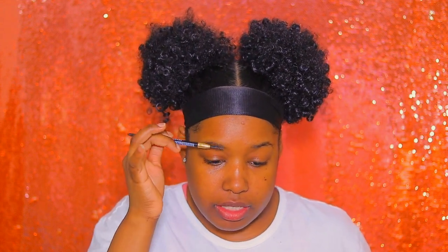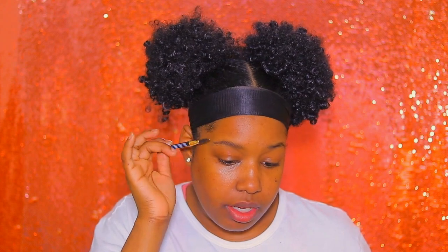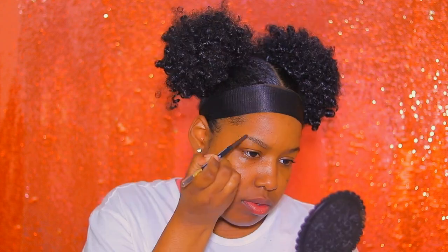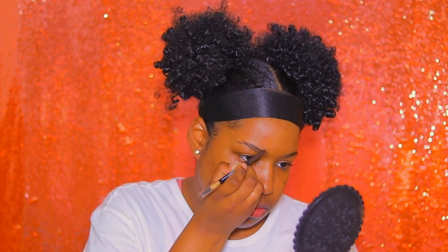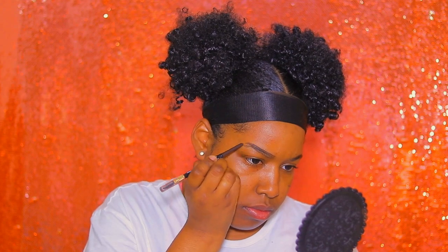Guys, so I'm going to take this Revlon Color Stay brow pencil, and I'm going to go ahead and fill in my brows. We're going to see how it looks, because I haven't used this pencil in a long time. The pencil still got it. It still got it.